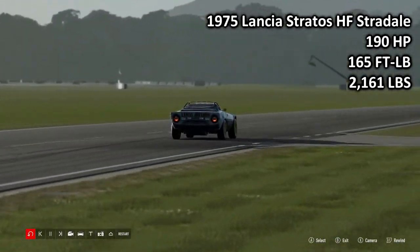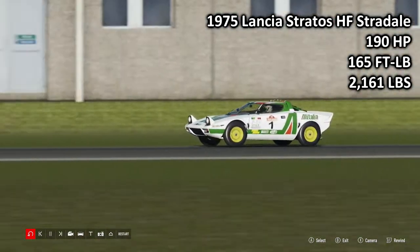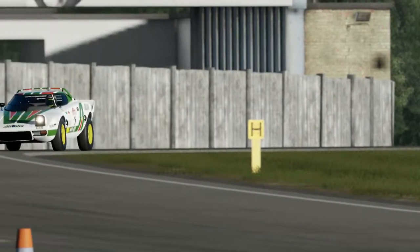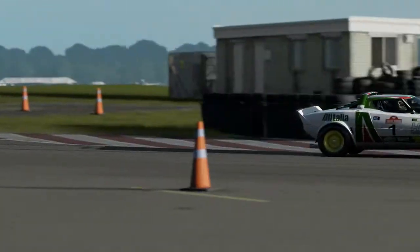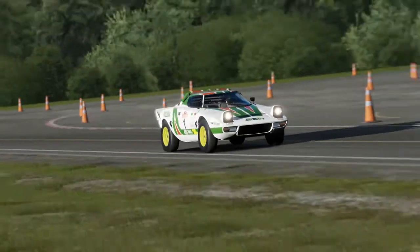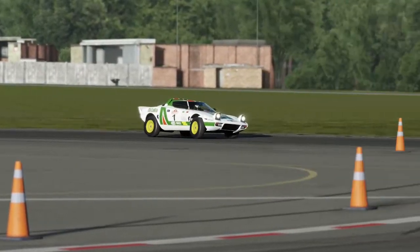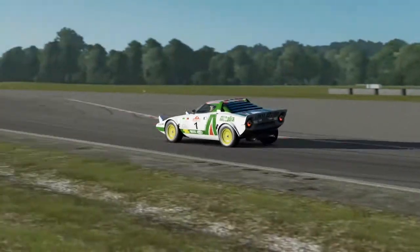Next up, 1975 Lancia Stratos HF Stradale, 190 horsepower, 165 foot-pound torque, 2,161 pounds of weight. Arguably the most successful rally car of the 1970s. The Stratos featured pretty much everything the rally enthusiast in 1970 could want. It had a very short wheelbase, a very short body, but it also had the power of a V6 Ferrari engine, which made it incredibly quick.